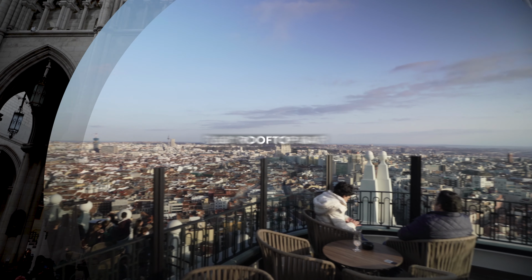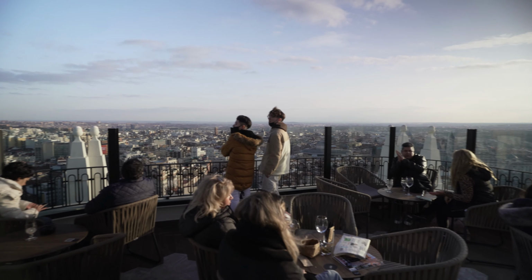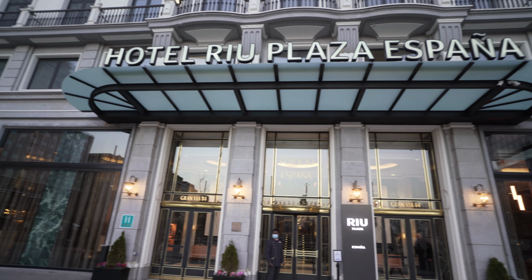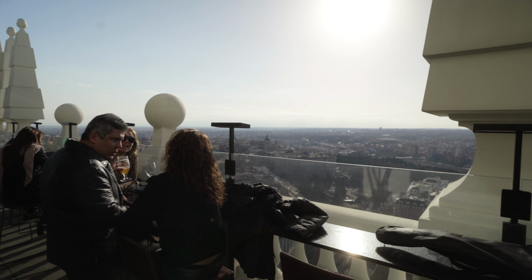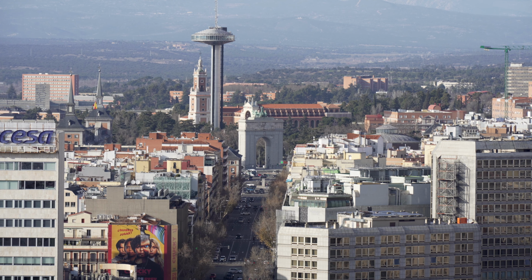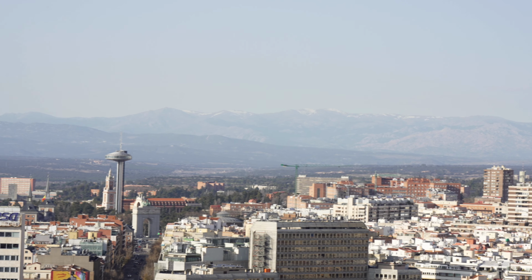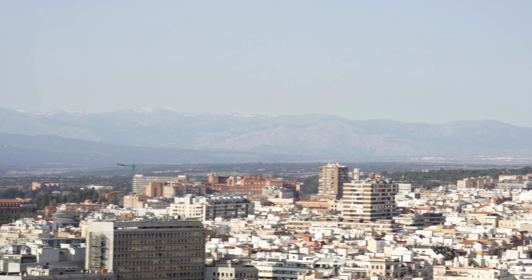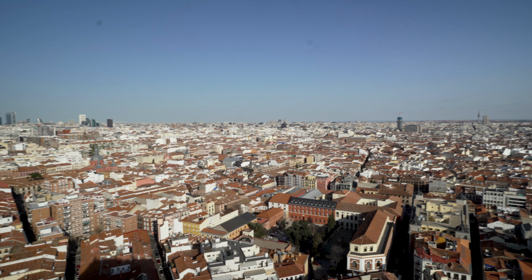Moving right along, we're gonna go to 360 Bar at the Rio Plaza España Hotel. It's at the very top there. I actually have a video that I made on this. If you wanna check it out, I'll link it here or down below. But this is a must-do while you're in Madrid, in my opinion, simply because it's spectacular views up there. So from Monday to Friday, from 11 a.m. to 5 p.m., it costs 5 euros. 5 p.m. to 11 p.m., it costs 10 euros. And on the weekends, it's just 10 euros all day.